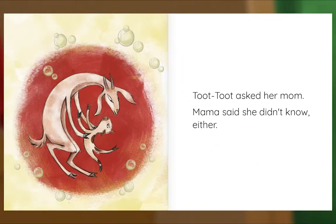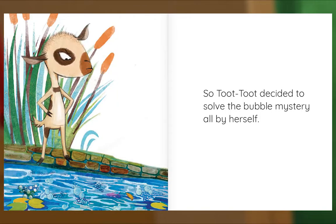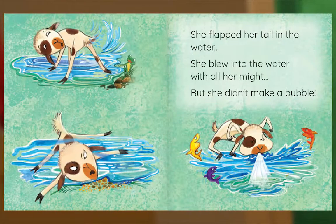Toot Toot asked her mom. Mama said she didn't know either. So Toot Toot decided to solve the bubble mystery all by herself. She flapped her tail in the water. She blew into the water with all her might. But she didn't make a bubble.